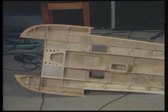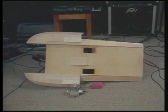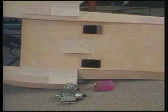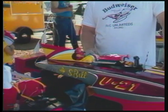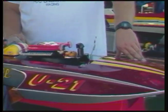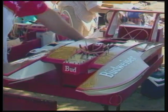Scratch building requires a fair amount of construction and woodworking skills, and many hours to build a competitive racing hull. A good alternative to scratch building is to buy a fiberglass boat. Glass hydros are usually purchased unpainted and require a few hours to mount the radio gear, engine and hardware, paint and detail.